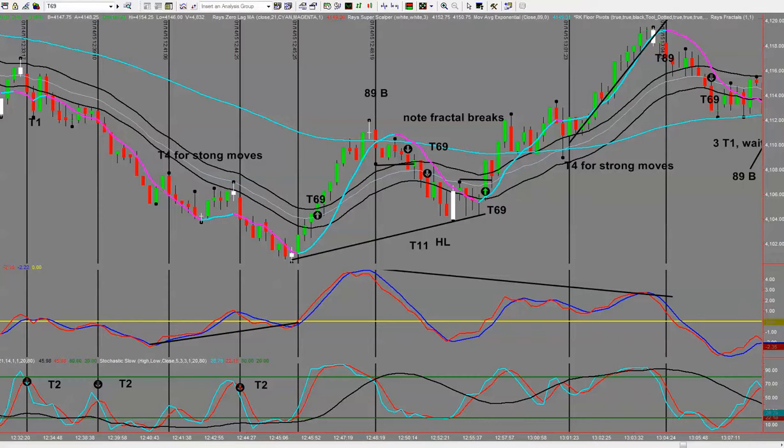So getting back here, we've got the T69. Here we've got a nice T11. Now a T11, as a reminder, is where you've got a higher low signal by the paint bar. However, we never take the trade until our zero lag has rolled over, changes color, and confirms the trend direction. You always wait for the zero lag. Even on the 89 bounce, the trade entry wasn't till here. Why is that? All right, we had our paint bar back here, but we wait until the zero lag paints.